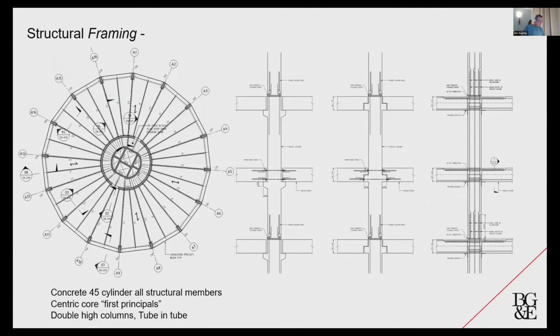So this is what I call version 1.0 of the concept development. Remember, we were working on the Esbjerg Towers and the Kaktus Tower at the same time. So this was sort of where one of the concept development ended.